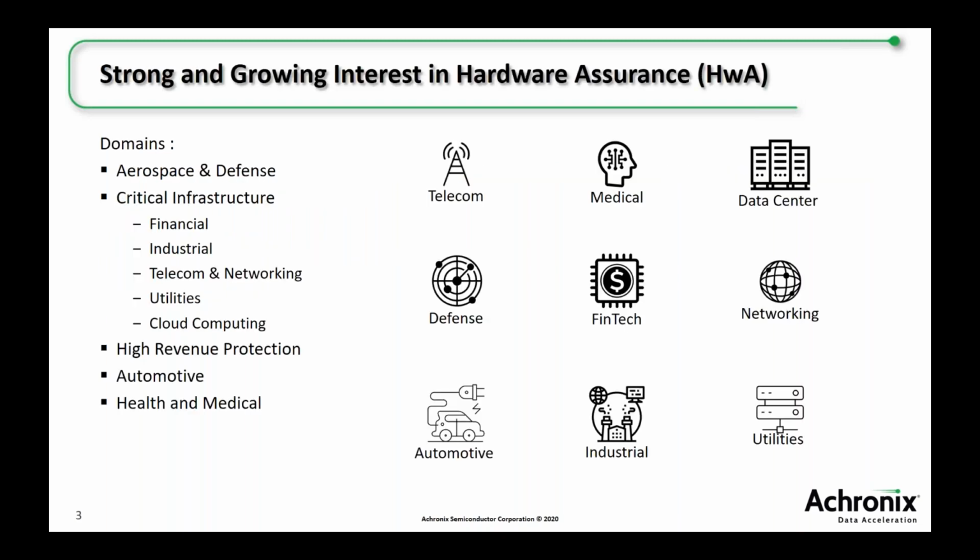There's a very strong and growing interest in hardware assurance. The application domains are not only limited to the traditional aerospace and defense application domains, but also to critical infrastructure that could be financial, industrial, telecom, wireless and wireline, utilities, cloud computing, and so forth. Increasingly, the hardware assurance aspects are relevant in the area of high revenue protection, and you can think about digital rights management of, for example, movies. Obviously, in the automotive domain, the safety issues where hardware assurance is of critical importance, and in the healthcare and medical domains as well, everywhere where personal safety is at stake.